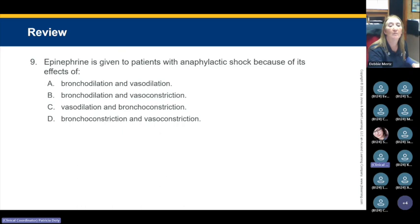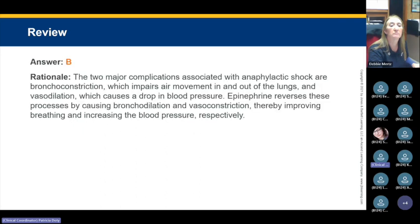Okay, so let's reread this one. Epinephrine is given to patients with anaphylactic shock because of its effects of bronchodilation and vasodilation, bronchodilation and vasoconstriction, vasodilation and bronchoconstriction, or bronchoconstriction and vasoconstriction. And I'm getting a ton of B's, okay? And the correct answer is B.